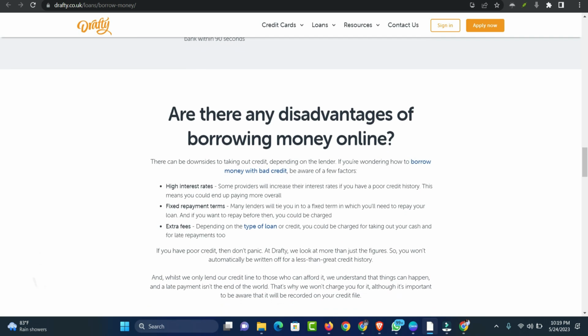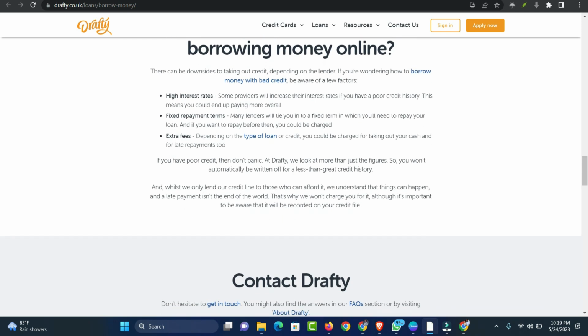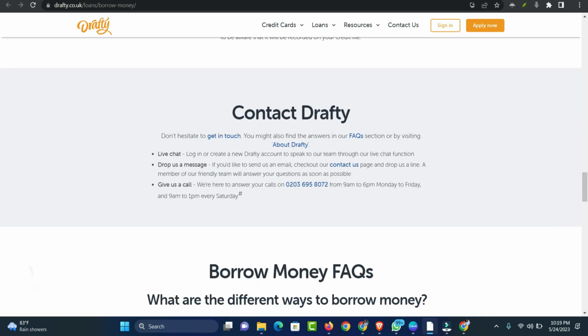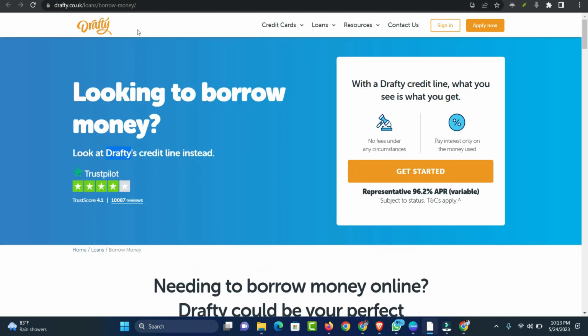Does Drafty affect your credit score? When you first apply for the credit line, Drafty will run a search of your credit file. These have a small and usually short-lived negative impact on your credit score. If you go on to borrow money using your credit line and then make at least the minimum monthly payments on time, then this should benefit your credit score as you're demonstrating that you use credit responsibly.